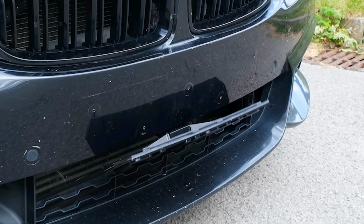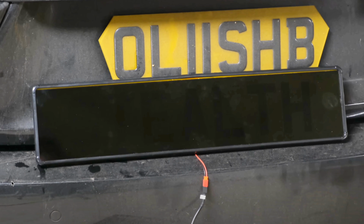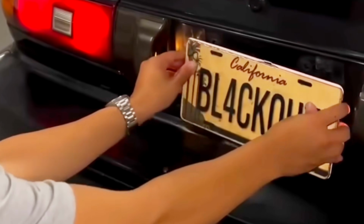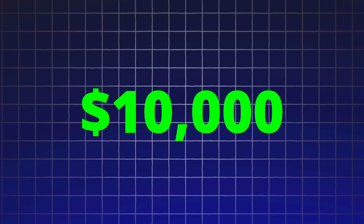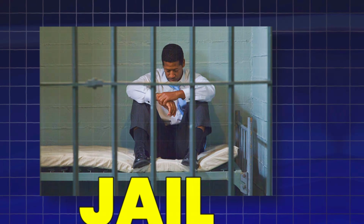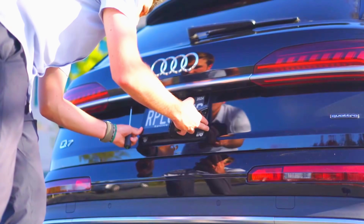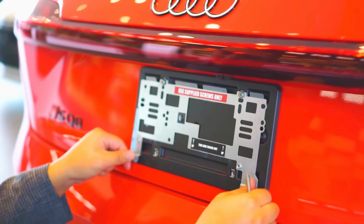From horns to something that makes cops do double takes. Number 12, vanishing license plates. Hidden electronic license plate systems that can turn black or transparent might look cool, but they facilitate something very illegal, defrauding the DMV, which is a Class A felony. We're talking about $10,000 in fines and 3 years in jail. The device itself exists in a legal grey area. It's basically an electronic display that can make your plate invisible or unreadable. But the moment you activate it to hide your state-issued plate, you've crossed into felony territory.